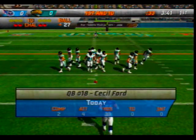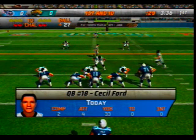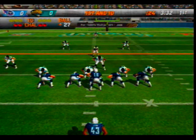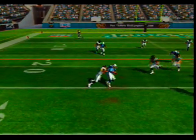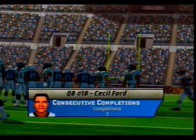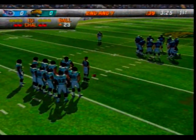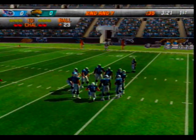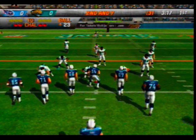First and 10, ball on the 27-yard line. The lineup with six defensive backs. He'll pass on first down. Throwing, and it's caught. Stevens is there on the stop at the 23-yard line. Johnson makes the catch but doesn't get very far. And that's the mark of a solid defense. They close in on you in a hurry, and they don't miss tackles. Second and 7, ball on the 23-yard line.